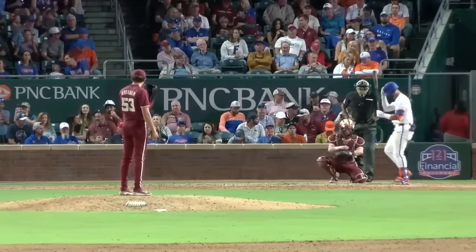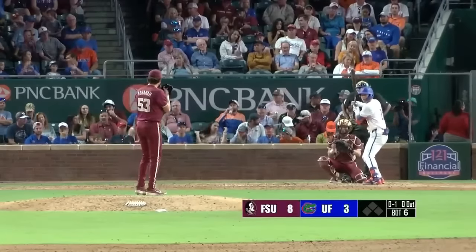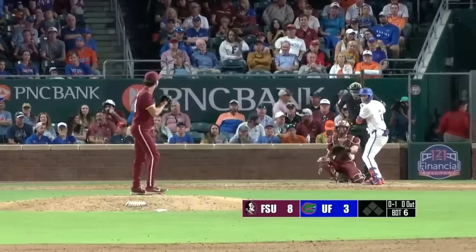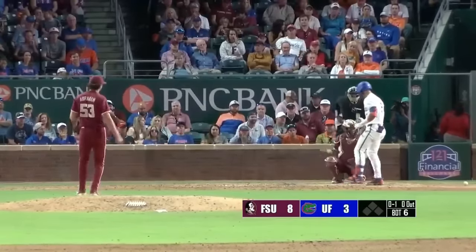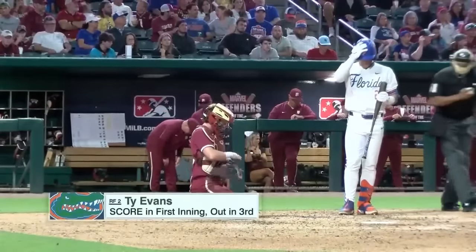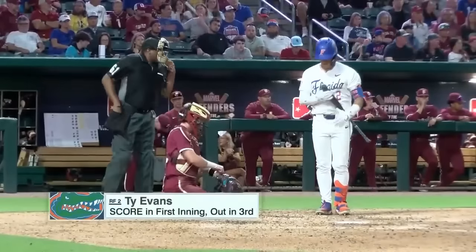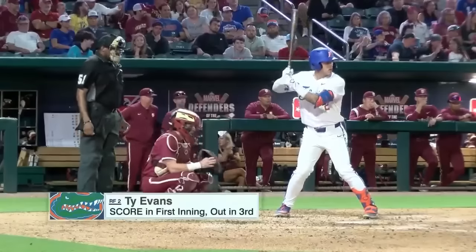Here's Ty Evans, 2-3-4 for the Gators here. Evans getting his third at bat. Singled and scored in the first and then struck out in the third. Gators trail by 5, so they've got to get going here pretty soon. Breaking ball is fouled off at home plate. Evans has had multiple hit games in 11 of the last 12. That's how good he has been. The average is all the way up to .391. He has hit in all but 2 games this year.